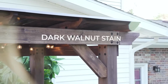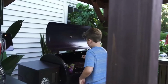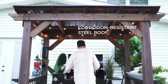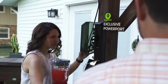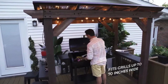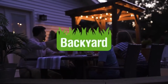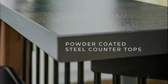If you're interested in year-round grilling and don't want to have to store away a grill gazebo during the winter, this is definitely your best option. This gazebo is so much more than a cover for your gas grill. This wooden structure is a built-in entertainment center. The quality cedar craftsmanship means it will last for years to come, and the corrosion-resistant steel roof protects the structure year-round. Resin feet add stability to this grill gazebo so it won't damage your patio surface.